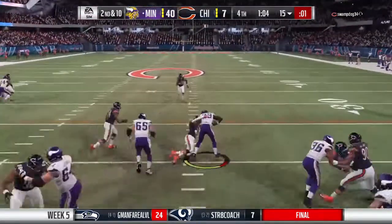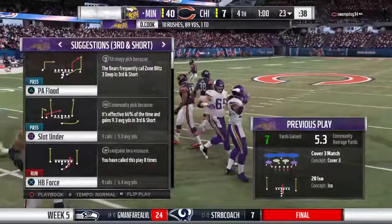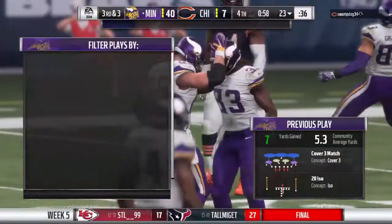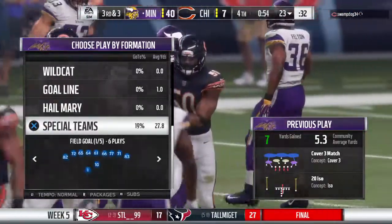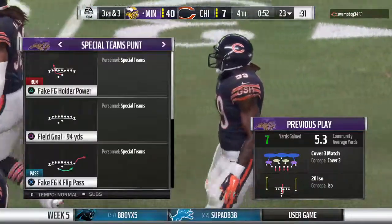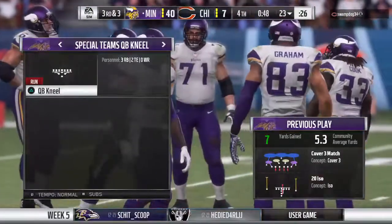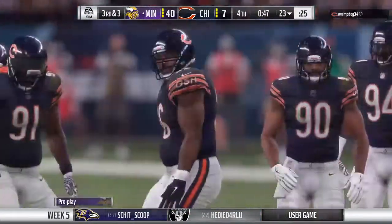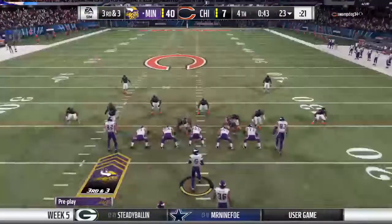A 10th carry in the game for Cook. And good yardage as he gets this one up to about the 23. It'll be a gain of 7, and they get it back to a 3rd and 3. And that's the kind of run that gets everyone excited on offense. And, you know, oftentimes the guys who carry the ball are the ones in the huddle doing the chirping. Right now, I think it's the offensive line telling them, run it again. We are right there about to break a big one.